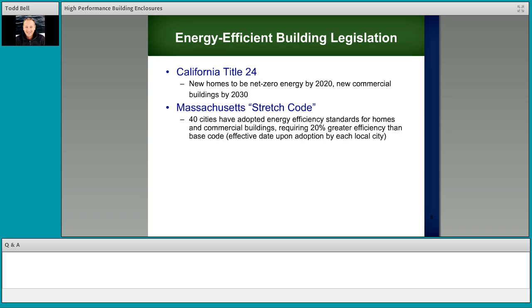Energy efficient building legislation. California has come out with what's called Title 24. I see quite a few names here that are familiar with some of the Title 24 stuff. New homes are to be net zero by 2020, new commercial buildings by 2030. Now, of course, this is always speculation. They put this legislation out, and sometimes it's lobbied against because of large companies with deep pockets not necessarily wanting us to travel that fast.